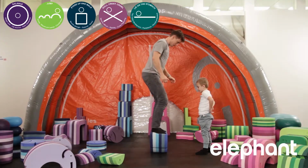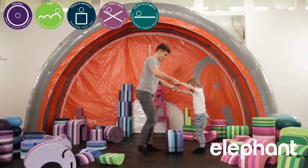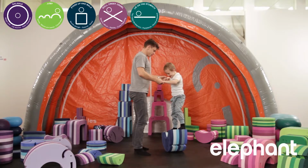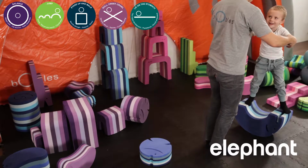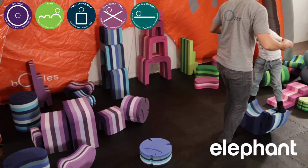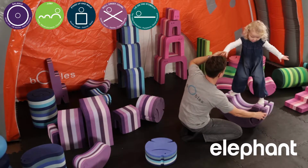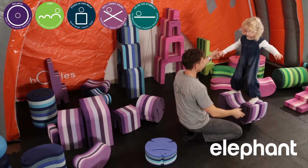The great thing about the bObles tumbling furniture is that you, even as a grown-up, can interact and be part of the playing with your child. Jumping up and surfing on an elephant, you can do, or you can help your child by holding their hands, and slowly and surely they'll learn how to jump up and gain their own balance. There's a lot of balance skills when you're standing on an elephant and also trying to get all the way around when you're standing on it.